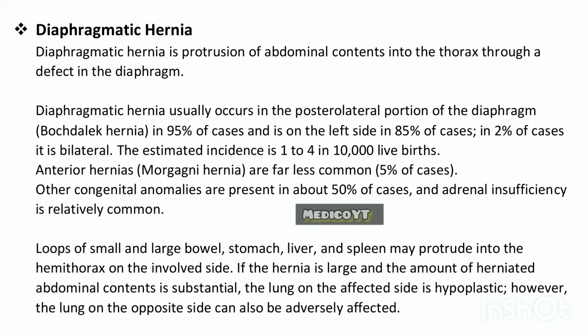Diaphragmatic hernia. Diaphragmatic hernia is protrusion of abdominal contents into the thorax through a defect in the diaphragm. Diaphragmatic hernia usually occurs in the posterolateral portion of the diaphragm in 95% of cases and is on the left side in 85% of cases. In 2% of cases it is bilateral.